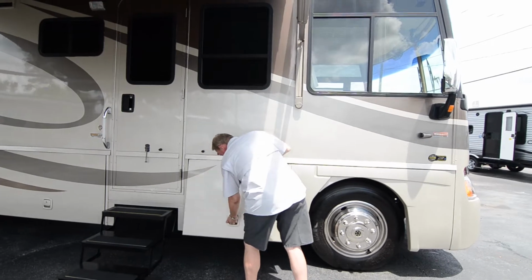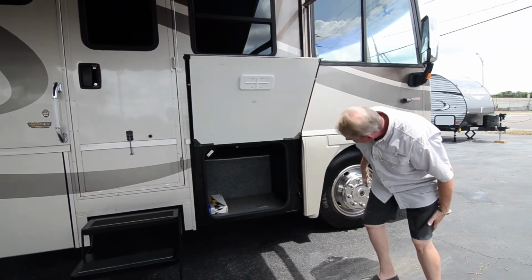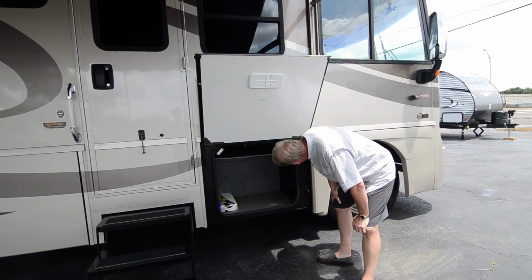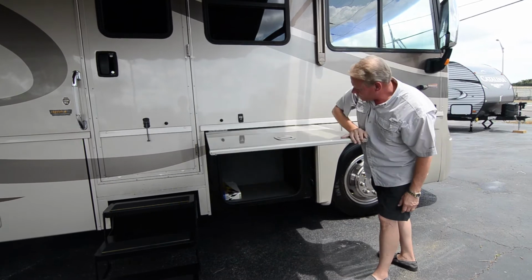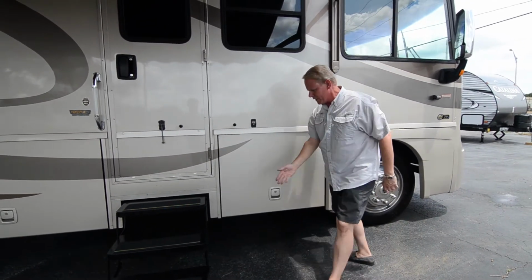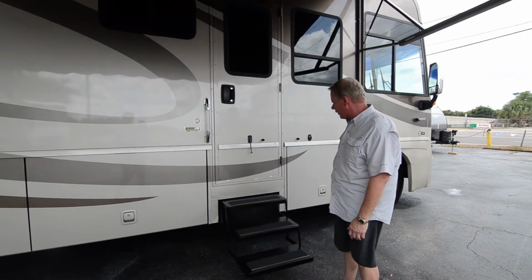Coming just back from there, right in here we have a nice storage compartment. It goes really far back in there. Got an extra, looks like, air filter that comes with the motorhome there. We've got our triple step, which is in really great shape. There's no rust or anything like that on it.